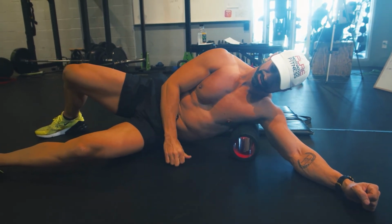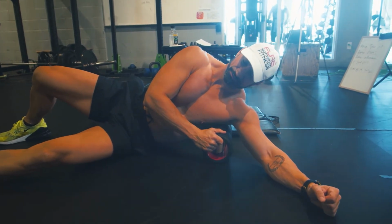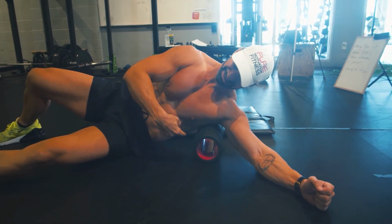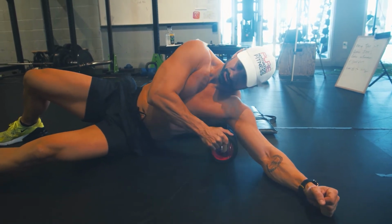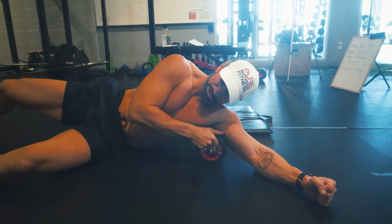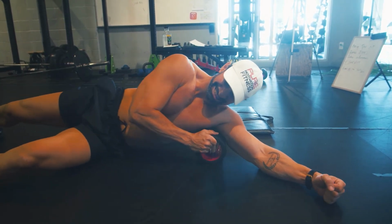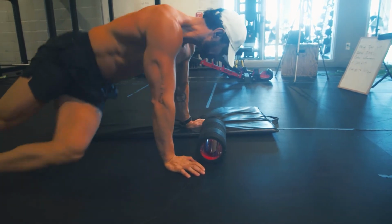1, 2, 3, again. You can even flex the muscle if I want to. Get a lot more activation. And you'll notice that if you do this before a back workout, you have much, much better chances of getting a lot more pump into the blood, into the body part.